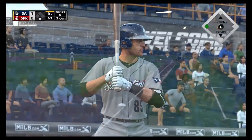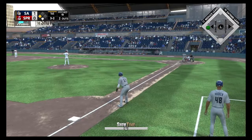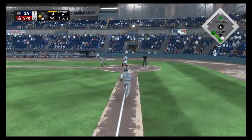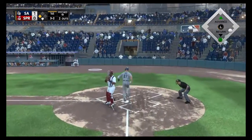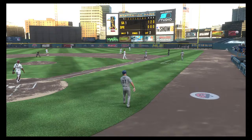Digging in now, Kyle Saul, as he'll get his first opportunity in this one. From the stretch. Line to the right side. A dive, but he can't get it. It's through into the outfield. And that'll score the run from third as they go up.